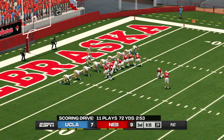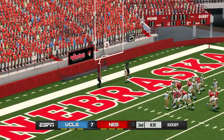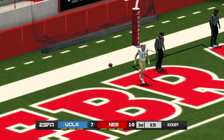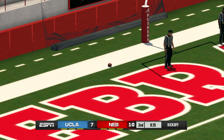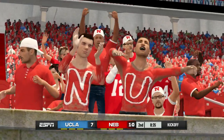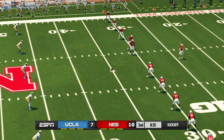Trying to go up by three, they'll kick the extra point. And he converts the extra point. An 11-play, 75-yard drive, and they come away with a touchdown. Brad, I thought the offense did a really nice job of mixing up the play calling on that drive. I thought the defense was on its heels most of the drive because of the versatility of the offense.